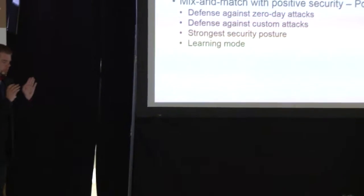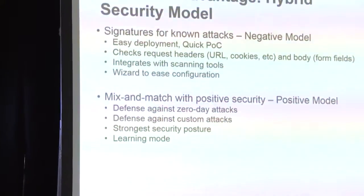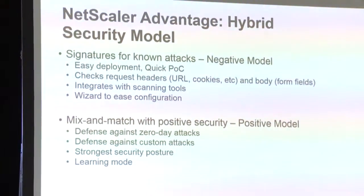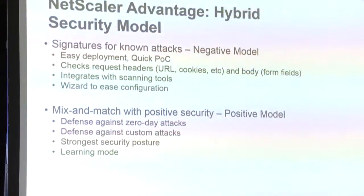Sometimes it takes a month, 2, 3 to properly tune a web application firewall, because every app is individual and every app has a different set of vulnerabilities. So the positive model logic is block all, allow exceptions, right? Whereas the negative model is allow everything and block what we know to block.